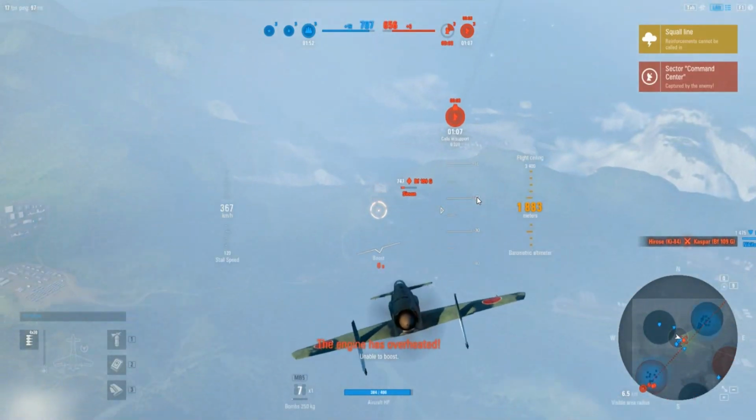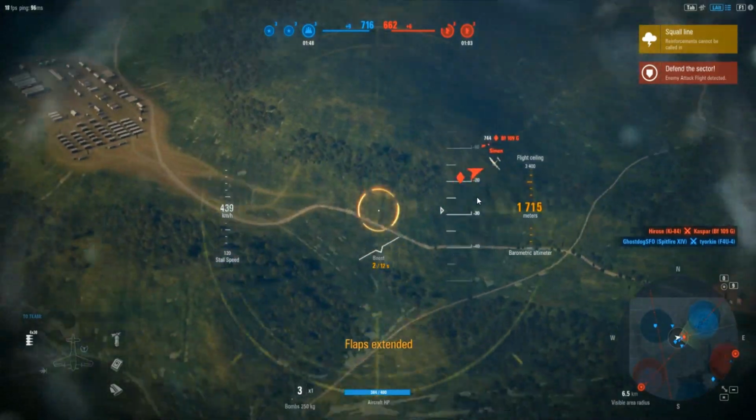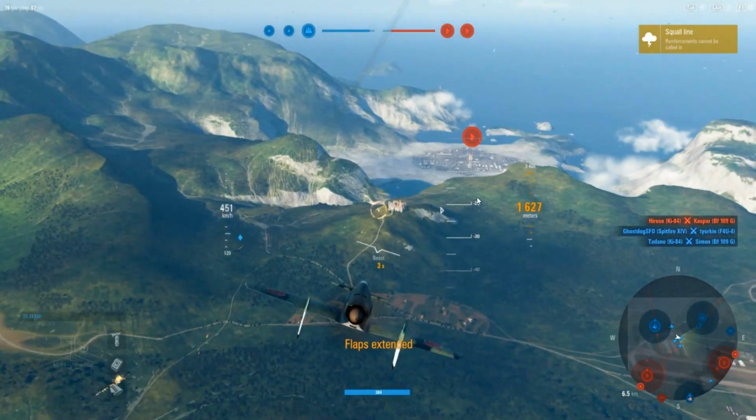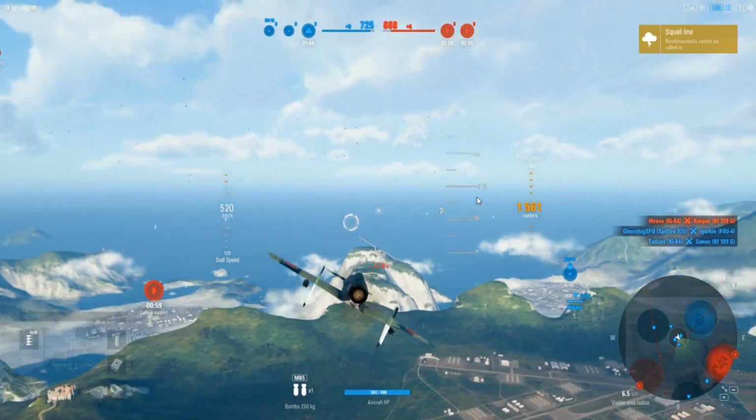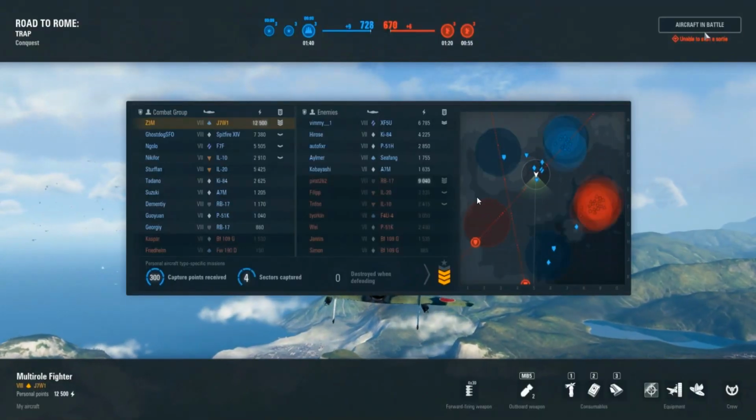Thank goodness we had knocked out enough of their planes that they were able to really work them over. BF-109G's dropping like a rock, but he's got a bunch of guys behind him, and I don't think I'm going to get much of a chance on him. Nope. Alright, so we're going to pull back over here. Maybe I can pick up a few more points on a bomber formation.